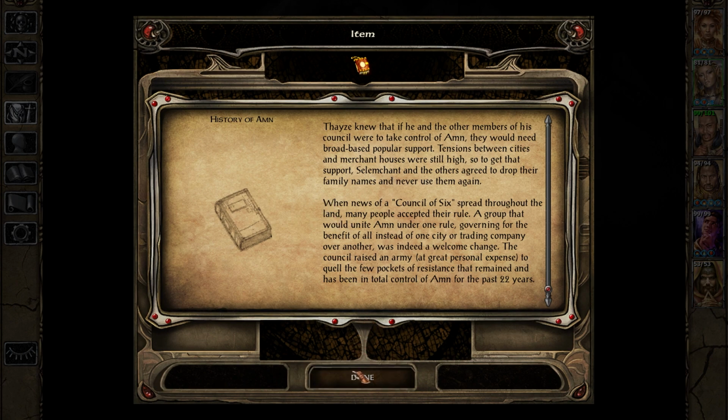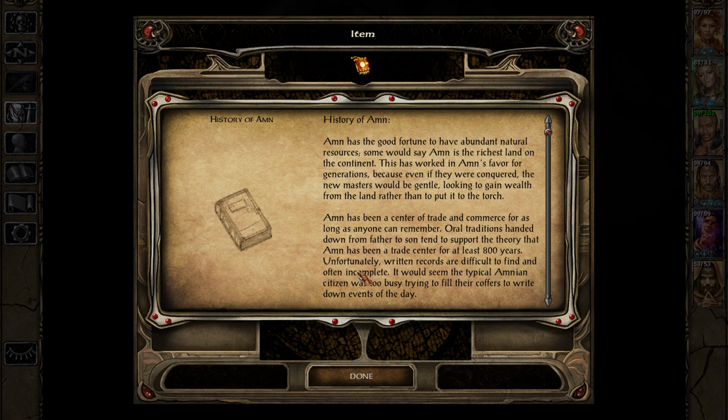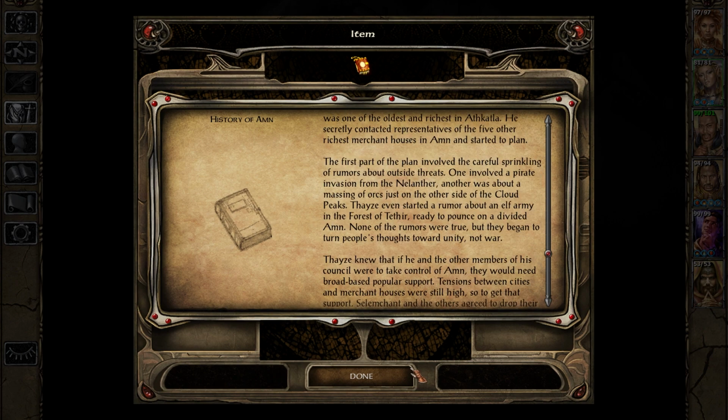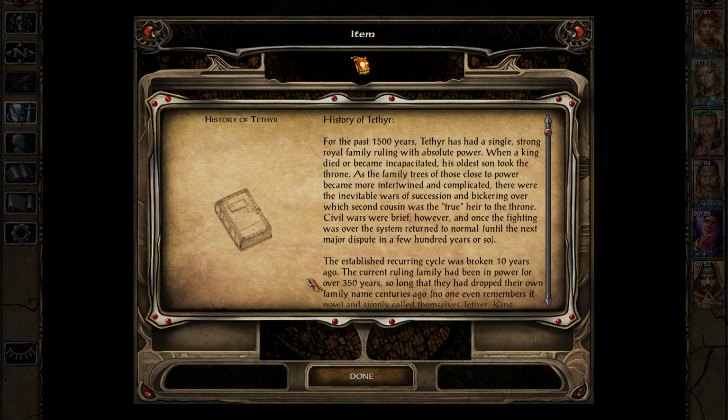Okay, good first one. It gives us some background on Amn itself, which I think we were kind of missing before. So, the history of Tethyr. Tethyr was mentioned in this one, wasn't it? Or did I just read about the thing? No, Tethyr was not mentioned in this one. The forest of Tethir was mentioned, but not Tethyr with a Y. Are these different? I don't know. Probably not. Maybe different? I don't know.